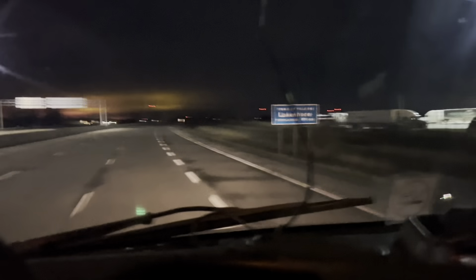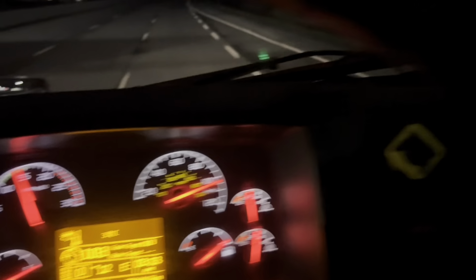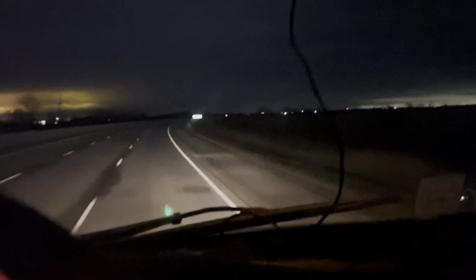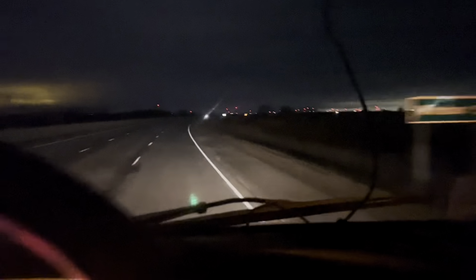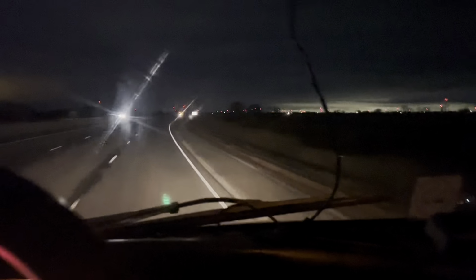Especially when you're out here right now. What time is it? 3:33 a.m. I woke up today at 1:30, got my truck, did my pre-trip, went on out there, and now I'm headed back. We will work till about 11 in the morning, so it's not too bad. It's an interesting shift.